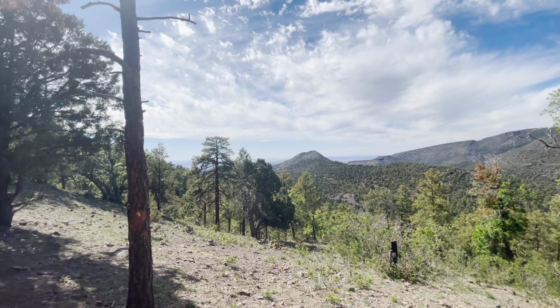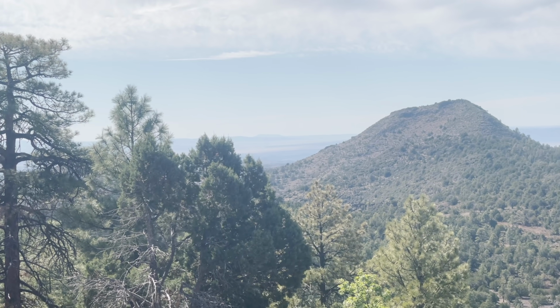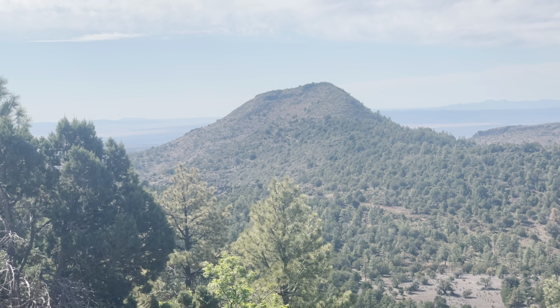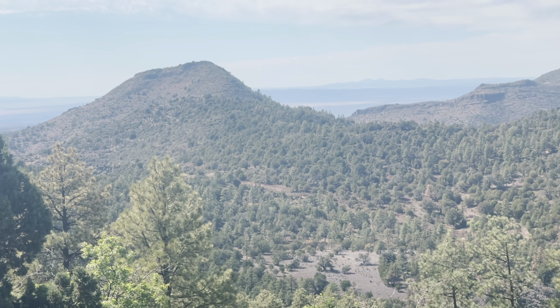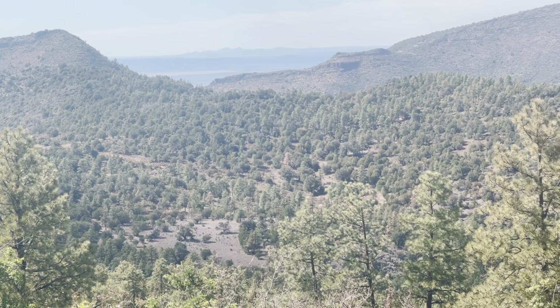Beautiful view out here. This looks awesome. Looking out in there, I see a road right there, or at least a two track.